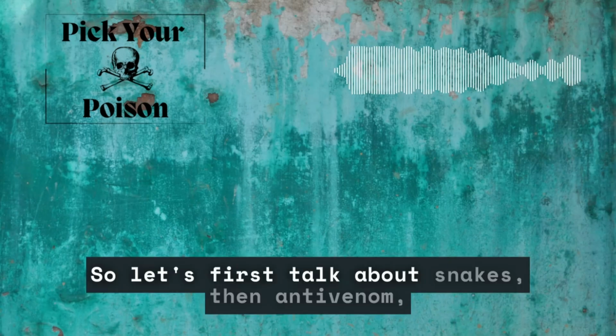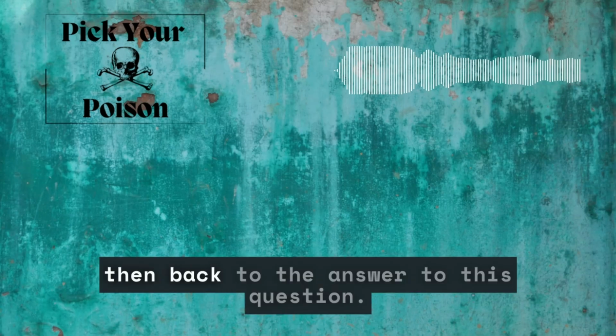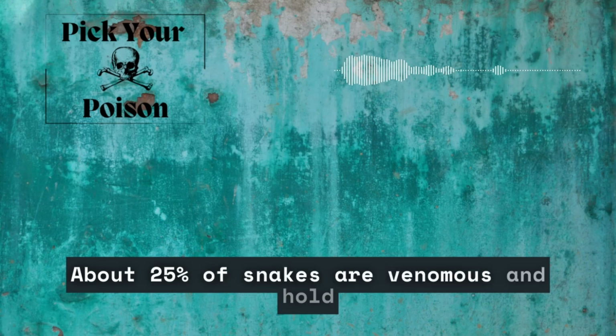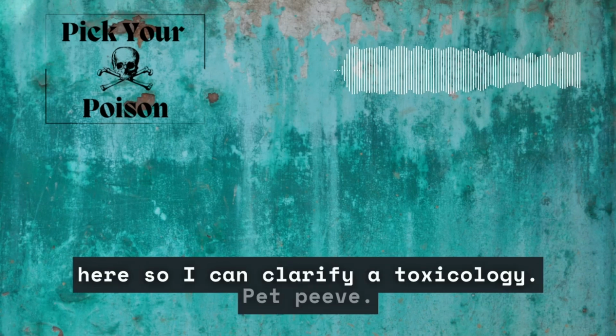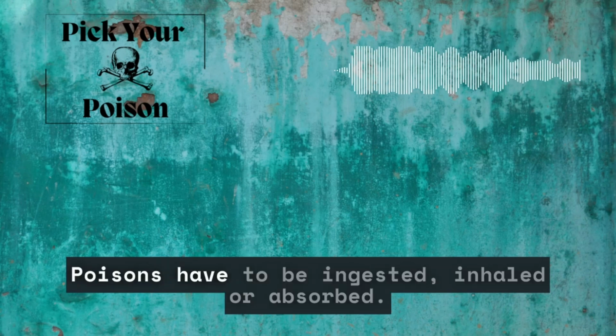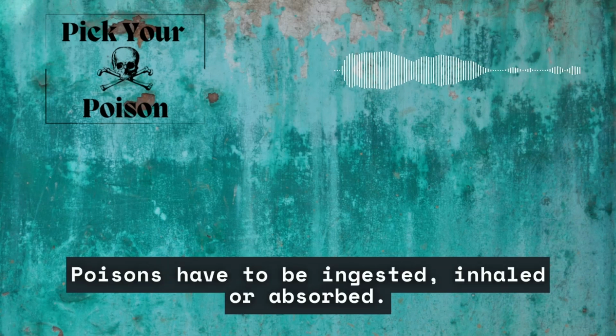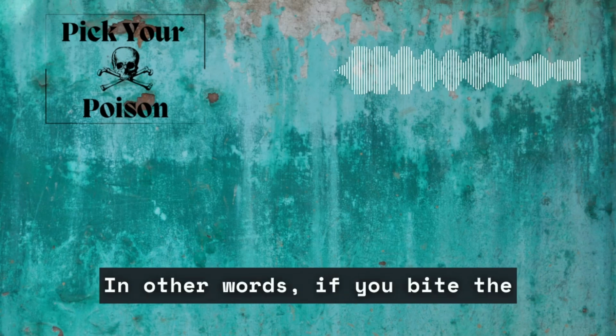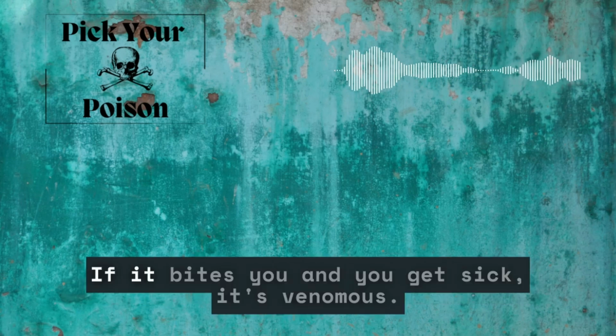So let's first talk about snakes, then antivenom, then back to the answer to this question. About 25% of snakes are venomous, and hold here so I can clarify a toxicology pet peeve. The difference between poisonous and venomous. Poisons have to be ingested, inhaled, or absorbed. Venom is injected by the wildlife. In other words, if you bite the animal and get sick, it's poisonous. If it bites you and you get sick, it's venomous.